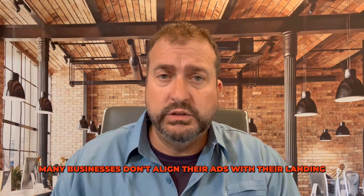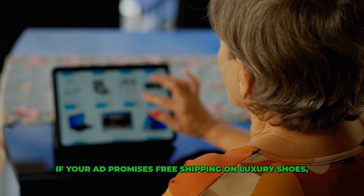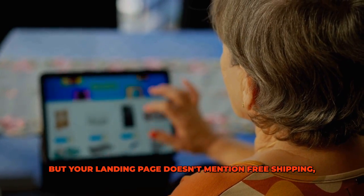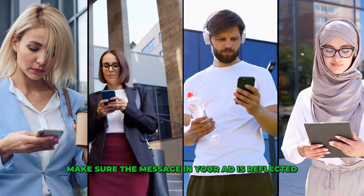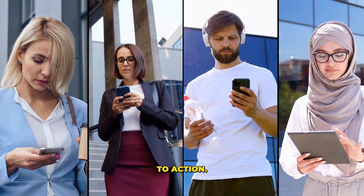Finally, many businesses don't align their ads with their landing pages. If your ad promises free shipping on luxury shoes, but your landing page doesn't mention free shipping, users will bounce. Make sure the message in your ad is reflected on the landing page and include a clear call to action.